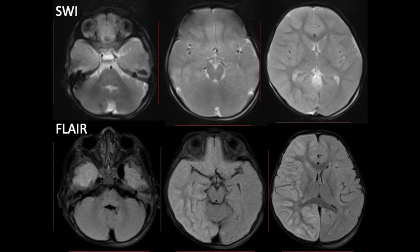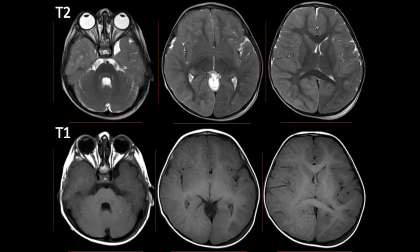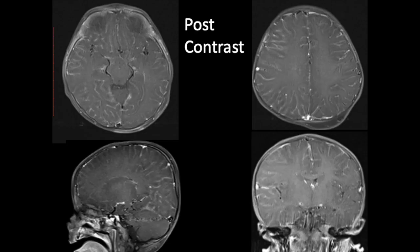There was no blooming seen in these areas on SWI, and these regions appear subtly hyperintense on FLAIR images. They were also subtly hyperintense on T2W images and nearly isointense on T1W images, but the adjacent sulcal spaces were effaced and there was thickening of the cortex. On post-contrast study, there was diffuse leptomeningeal enhancement.